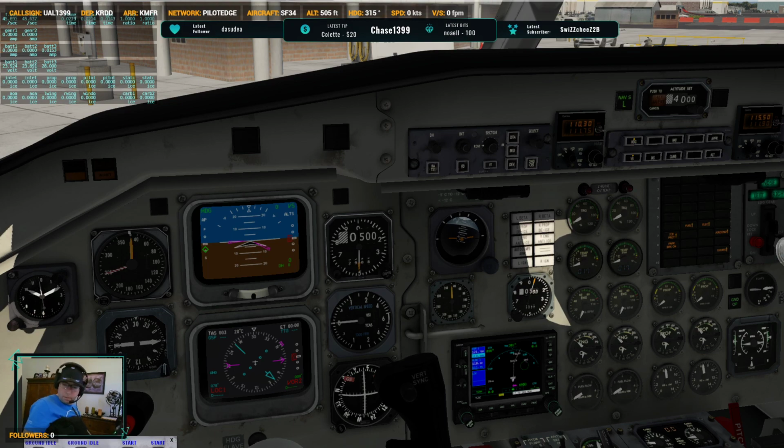Okay, 1399, Reading Ground, cleared to Medford Airport, Shasta 3 departure. Expect radar vectors to Victor 23, then as filed. Climb and maintain 14,000. Departure frequency 132.2, squawk 6540. Cleared to Medford via the Shasta 3 departure, radar vectors Victor 23, then as filed. Climb and maintain 14,000. Departure 132.2 and squawk 6540. United 1399. Okay, 1399 read back correct.